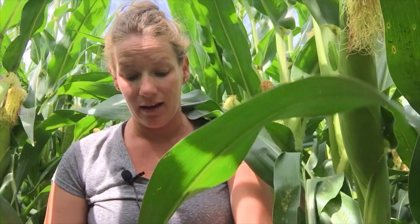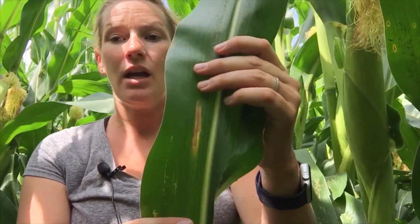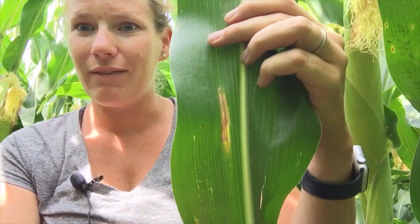So as I was saying before on the northern corn leaf blight, how the immature lesions can look slightly different than the mature lesions, I was lucky, when I came in the field to start looking for some gray leaf spot, which is not hard to find, I stumbled across this immature northern corn leaf blight lesion. So as you can see, obviously it's smaller.